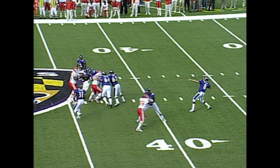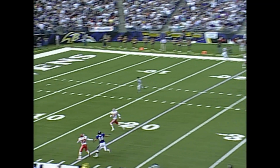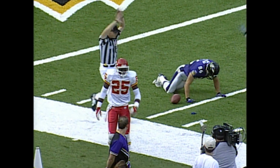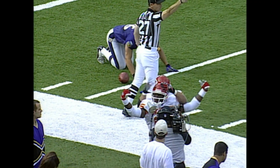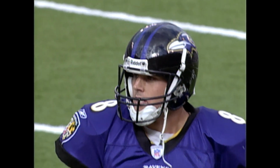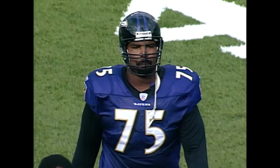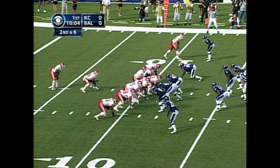1st and 10. Play action by Bowler. And he's going deep. He's looking for Heap. And it's picked off at the other end of the field. Grabbed by Wesley. And the Chiefs defense has produced yet another turnover. As Wesley makes the grab, that's his 2nd interception of the season. Pace 34 defense for Baltimore.